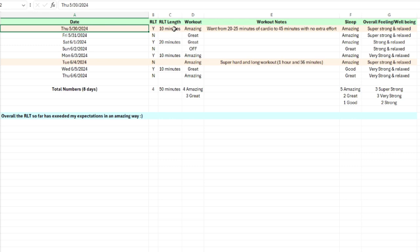So again, total sessions I've taken with the red light technology, it's 4 sessions, 3 of 3 minutes and 1 of 20 minutes. So total is 50 minutes all combined. I try to do it every other day, not every day, but every other day. Okay, and the workouts, starting with the first one, I'm going to mention that as a highlighted one.